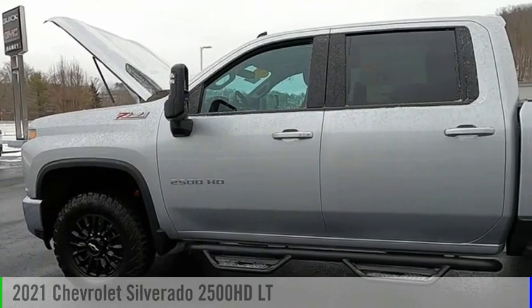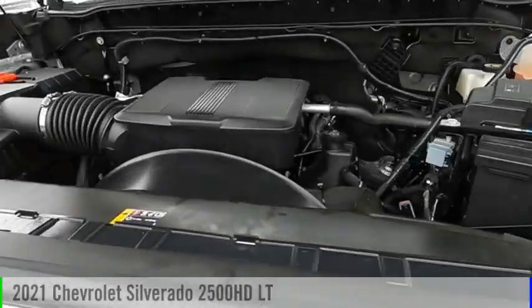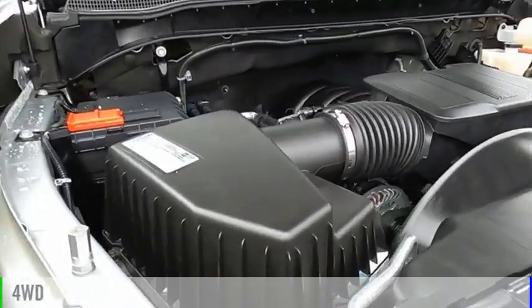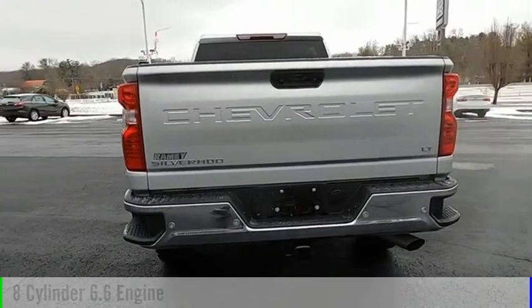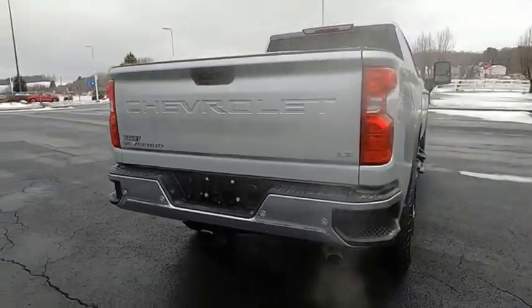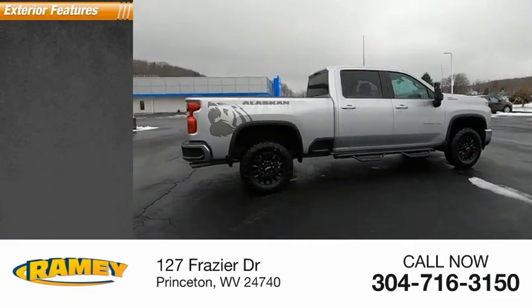You are going to love the 2021 Silverado 2500 HD. This vehicle is powered by a four-wheel drive, eight-cylinder, 6.6-liter engine, and comes with an automatic transmission. This vehicle has less than 15,000 miles. Here are some of this vehicle's great options.